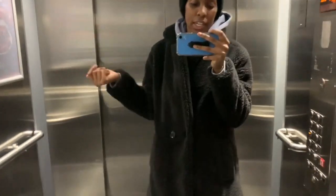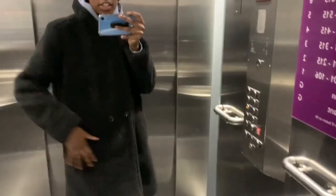It's the day after New Year's Eve, so don't come for me, because I look rough, but my teddy coat is just doing the most. No matter how bad you look, just stick on a teddy coat and call it a day.